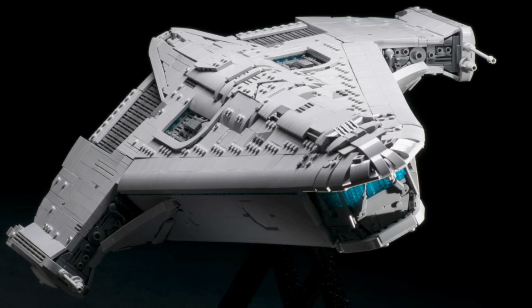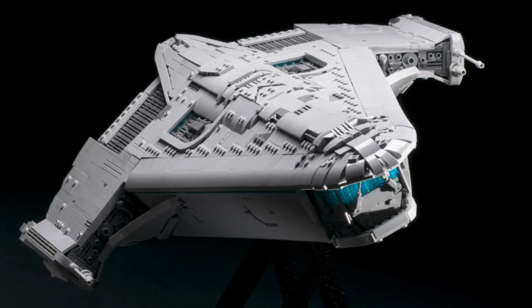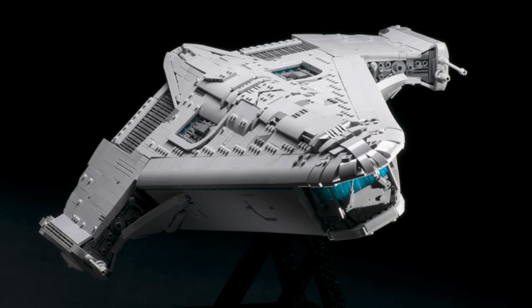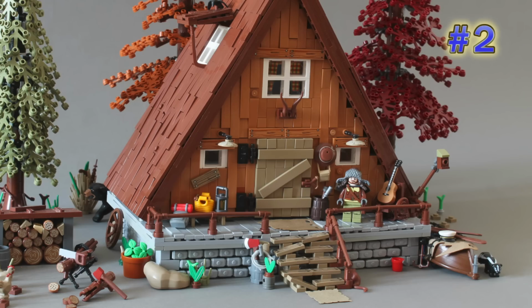And it just comes off to me as a ship that has got a lot of interesting, precise details that don't initially pop out to you on first glance, but really start to stick out the longer and longer you look at the model. And then number 2 moving down is from Norton74.